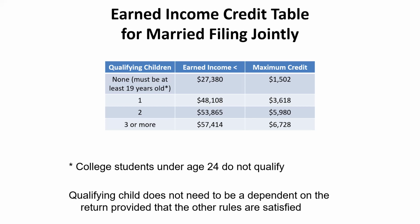So other than those changes in the age, again, which is caught by the system, we're seeing just a little bit more applicability in terms of the increased earned income and the maximum credit. But again, the system will be calculating that for you.